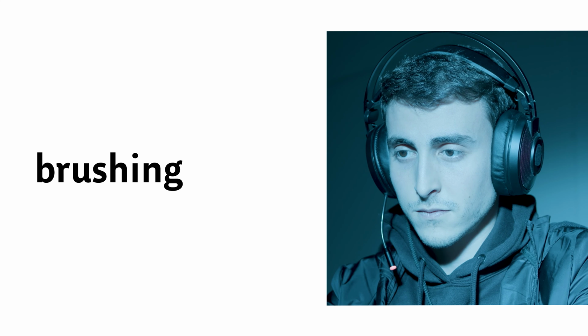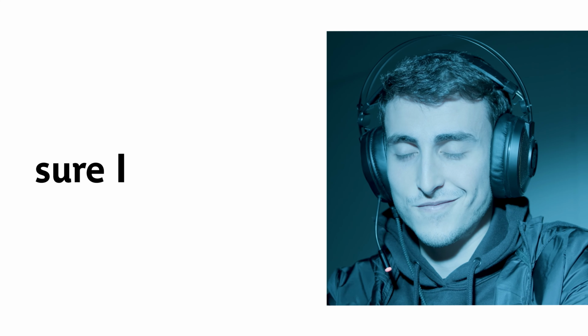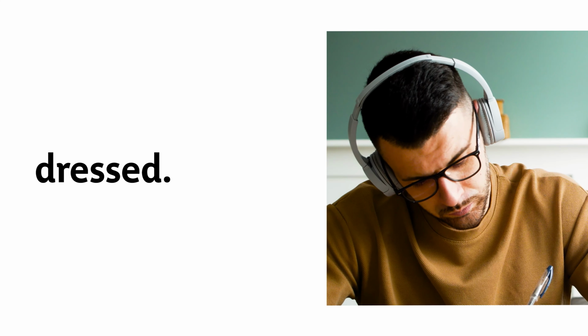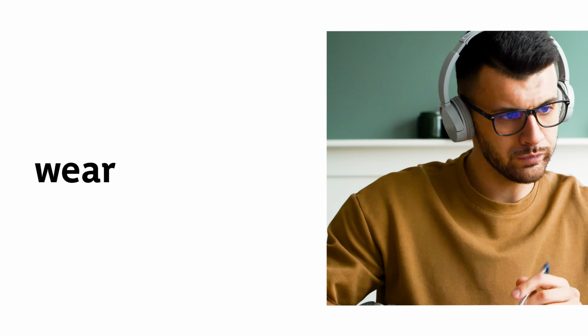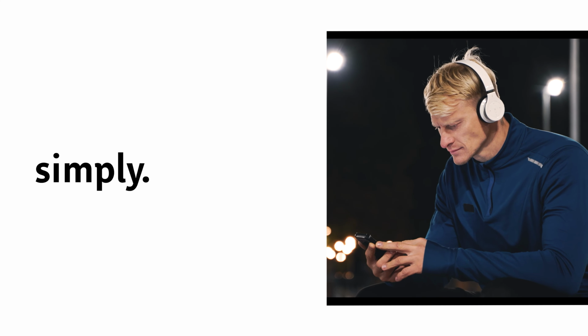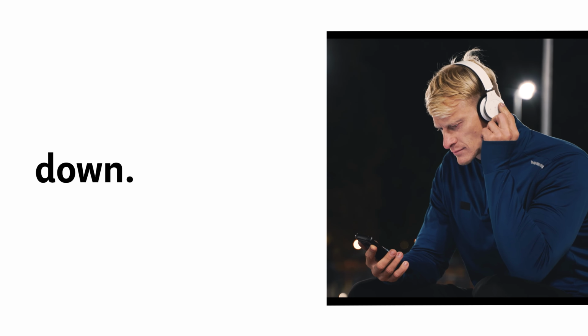2. Brushing teeth. I brush my teeth for 2 minutes. I use a timer to make sure I brush long enough. 3. Getting dressed. I choose my clothes for the day. I check the weather to know what to wear. 4. Doing my hair. I brush my hair and style it simply. Sometimes I put it in a ponytail or leave it down.